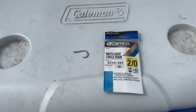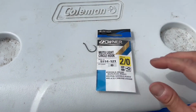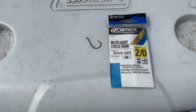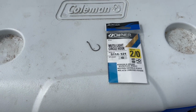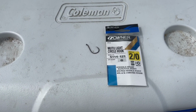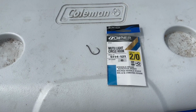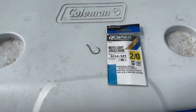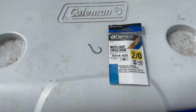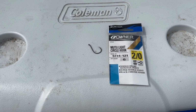So that first striper we just got was caught on a circle hook, which here's an example of a circle hook here. The size I have here on the cooler is actually a 1/0, but you can see this is the pack that we had that hook that caught that striper on, so it was a 2/0 hook. And then our weight was just a teardrop weight, about 3/4 ounces.